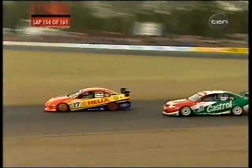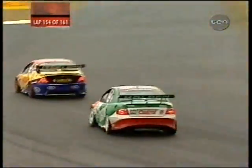Ford, Holden, who's it going to be? Radicic on the inside. Ingle goes a fraction deeper. He wants to argue. Radicic, though, beautifully positioned on the inside. And the Shell Ford takes the lead. Magnificent start from Paul Radicic. He just ground Russell Ingle down. Now, can the Enforcer respond?